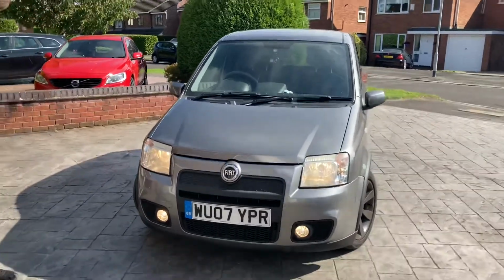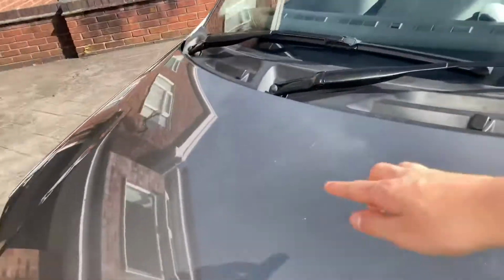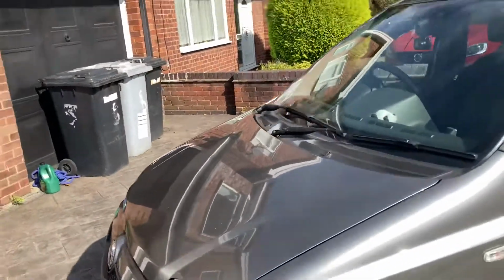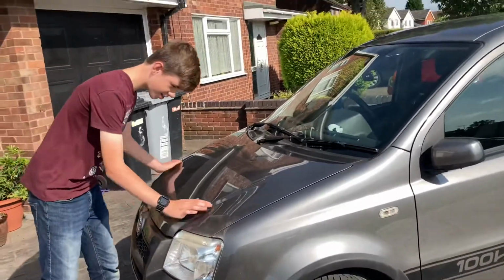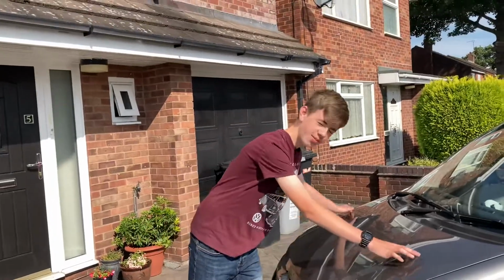For me, as it's quite a retro hot hatch, you know what I'd like? A hood scoop. I do think it'd look quite nice, because obviously you've got the aerodynamic things here that probably do nothing at all. Aerodynamic things, that's what I call them.